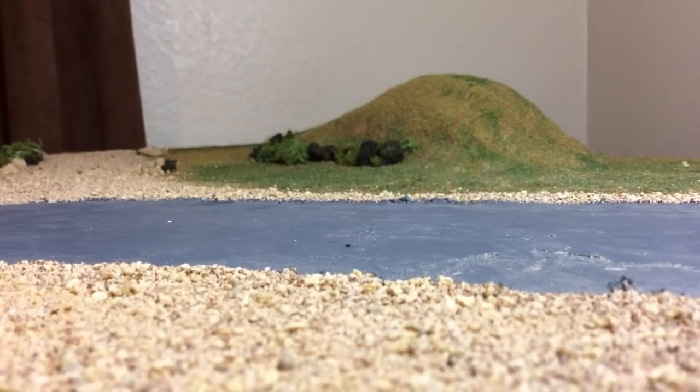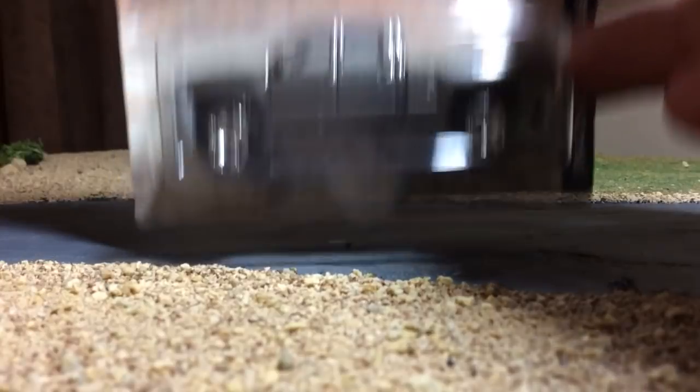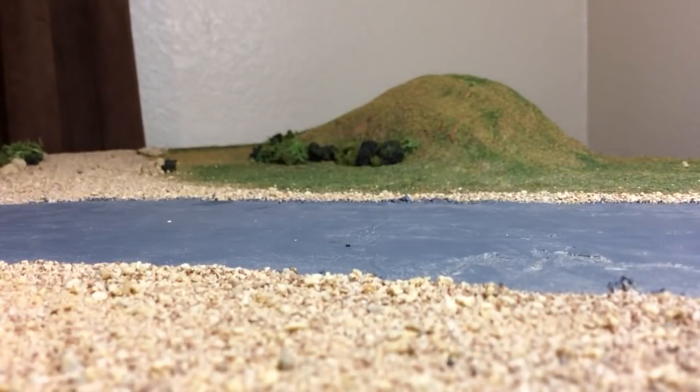I found this one today. And this thing is sweet, guys. This one, for a $1 car, this one is awesome. But there's some things to take notice of with this casting.